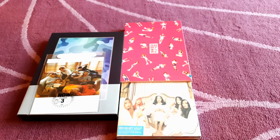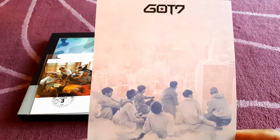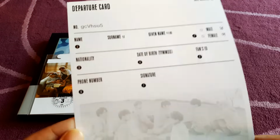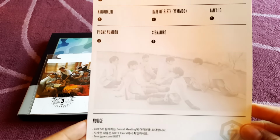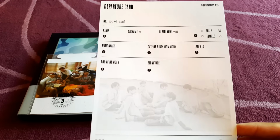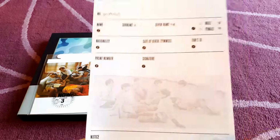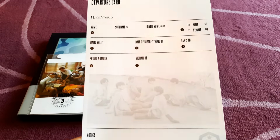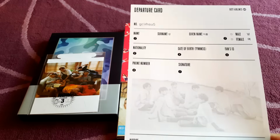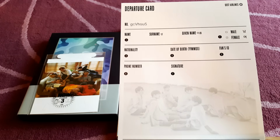And then the last thing that it comes with is this. And I would like to know what this is, because I see that at the top there's this number right here. So is this something that you're supposed to use to get into a fan event? Is that what this is about? I really want to know, because I don't know. I haven't heard anybody explain it in their unboxing. So yeah, there's that, which, because I live in Texas and they're in Korea, I'm not going to get to go to this fan event. It's just not going to happen for me.